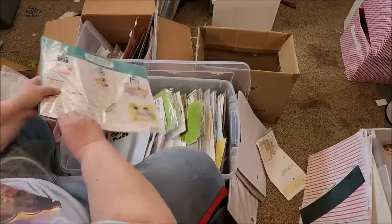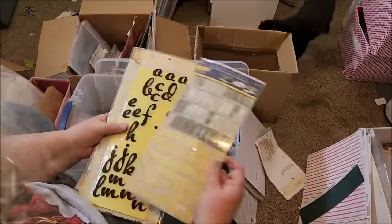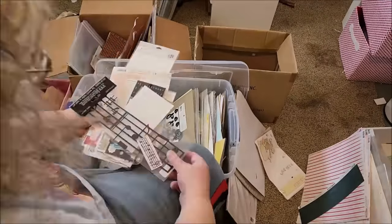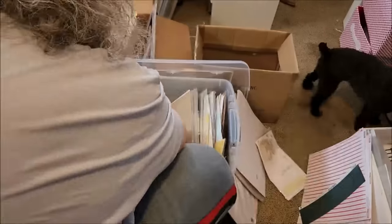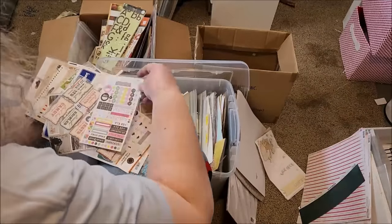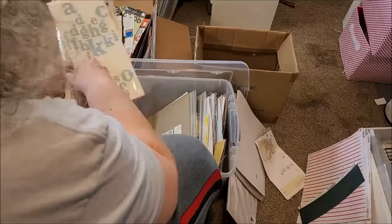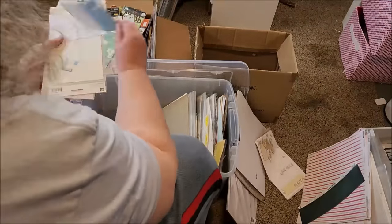It's funny how the old stuff is mixed in with more new stuff. But let's be honest, a lot of this stuff is older. And more alphabets. That is going to be an epic sorting video. I'm letting go of collage-y looking stickers. Just aren't really my style.